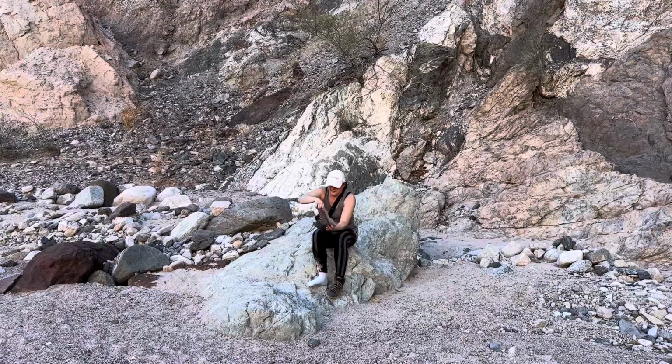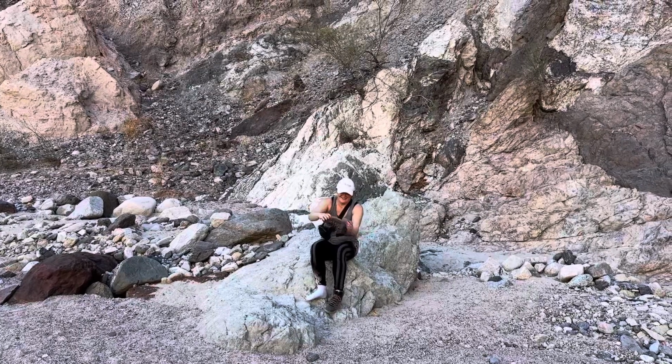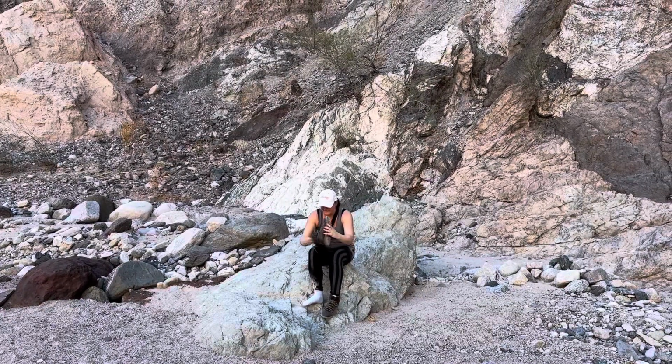Even though I wore boots, I still was getting rocks in there. So there's just proof that you gotta wear some boots or something besides tennis shoes to make it on this hike.